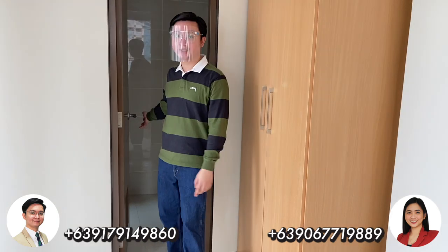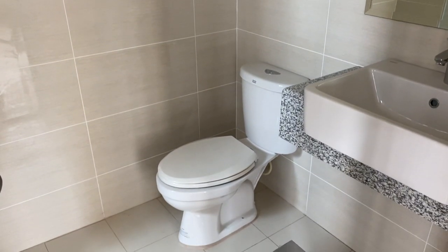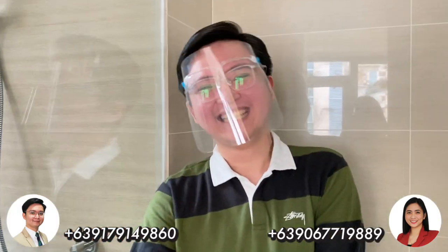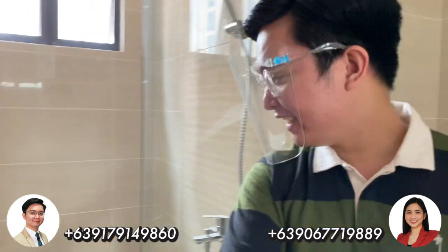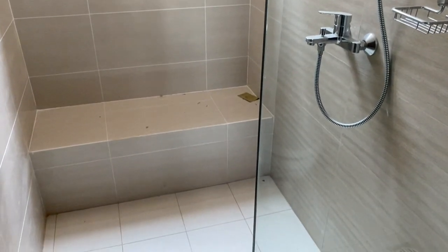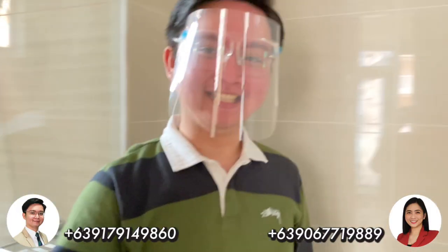And your own toilet and bath. Yan siya. Ayan. So, kung mapapansin mo, ayan, meron siyang parang pwedeng umupo while scrub ka dyan. Ayan. So, kasama na din siya.